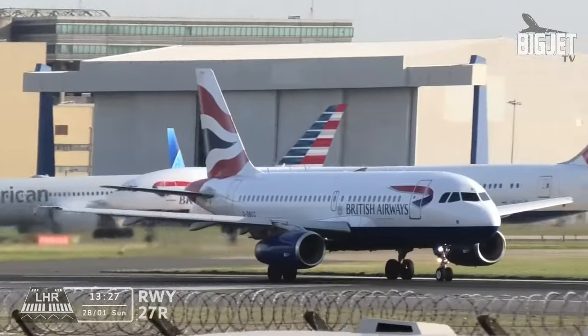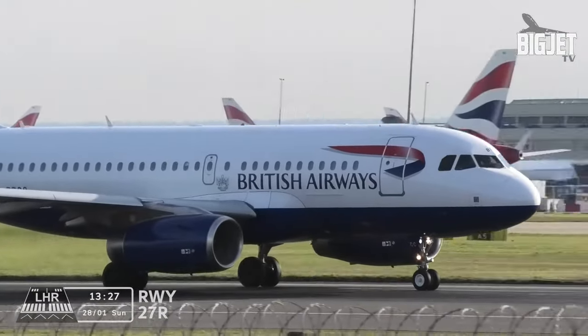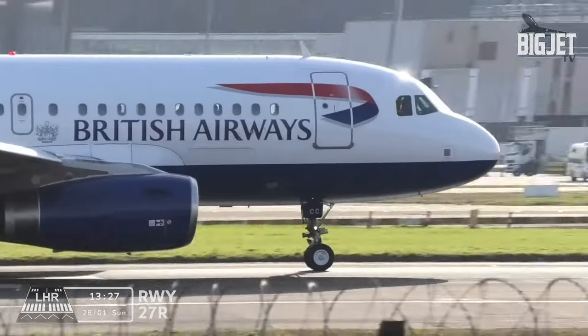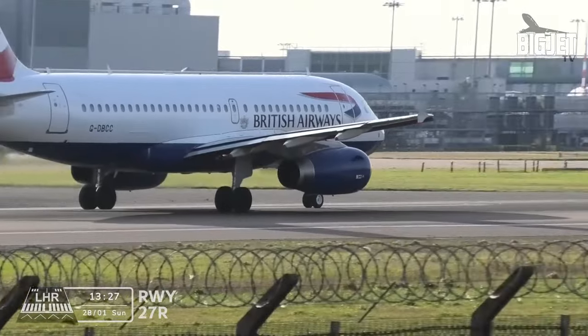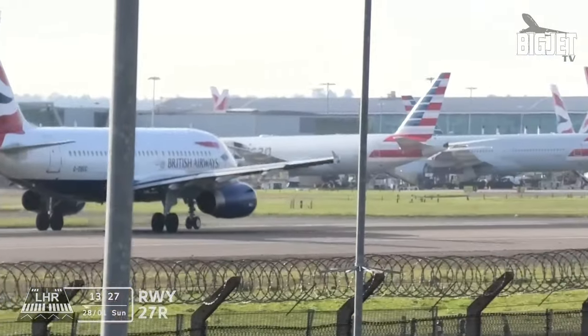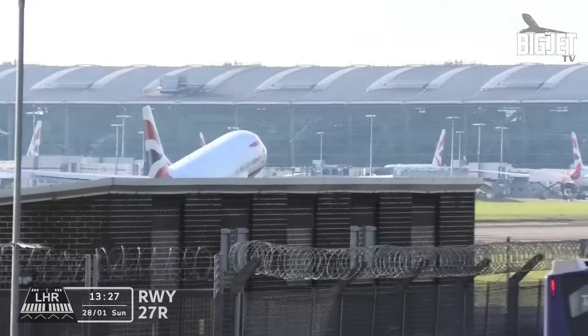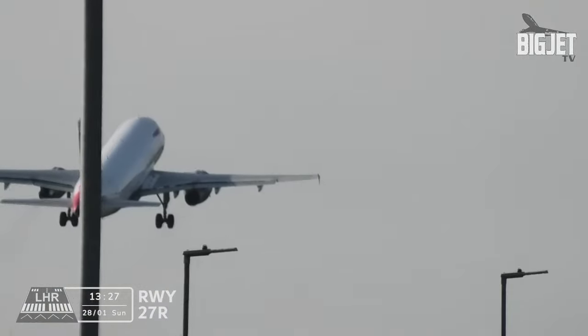Ian Edwards lives in Derby. I think all the Rolls-Royce engines are named after rivers, aren't they? Apart from the XWB. Well, the Trent family of engines, isn't it?